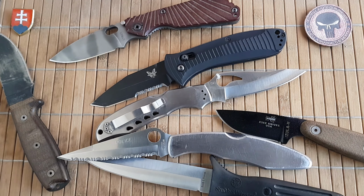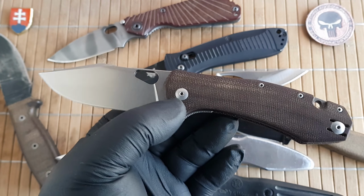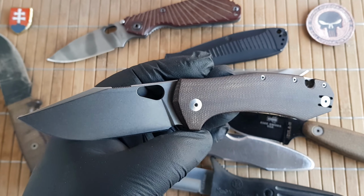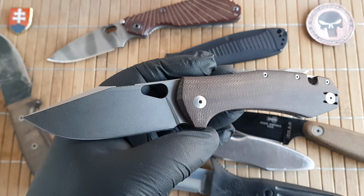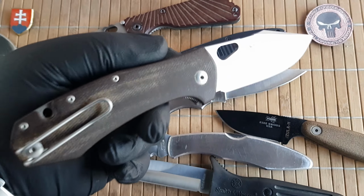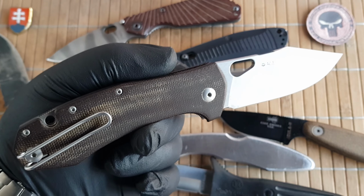And the last one is one of my newer ones. I have had it for a couple of years, maybe 1-2. It is the Ace Grand from GiantMouse. Like I mentioned a couple of times, this knife has been heavily featured in my videos, and I can only recommend this one.